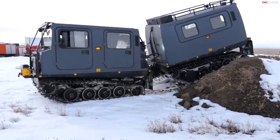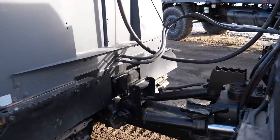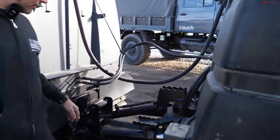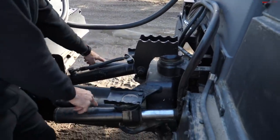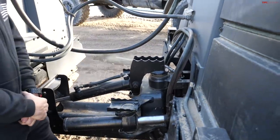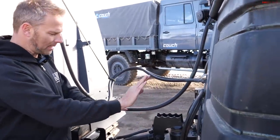Now let's quickly talk about what's here, because some people might be wondering what these tubes connect to. Sure. So please just take us through it. So basically what you've got here is the connecting arm. These are my hydraulic steering cylinders that are going to twist both portions left or right to steer, but it also articulates up and down.